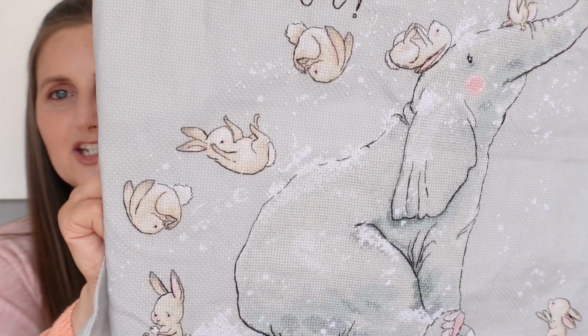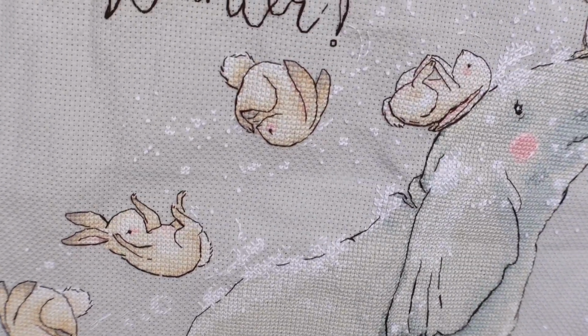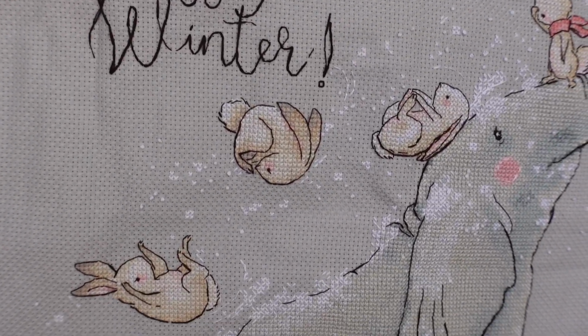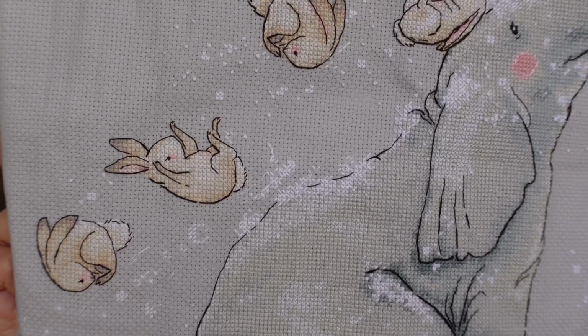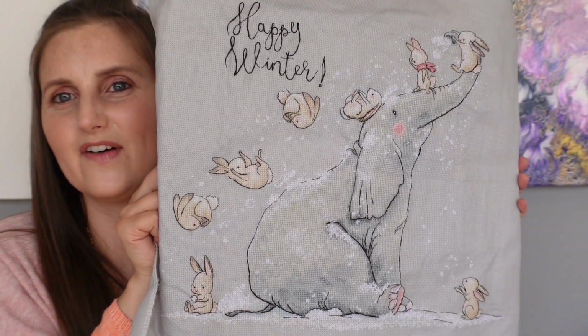I sent some pictures of this as soon as I finished it to my friend Sarah, who is Cross Stitch Mad Sarah on Instagram. She said to me straight away, Lauren, you have to frame this. You can't just put it in your box, you must frame it. And I must, really. So I'm going to have to try and find a nice frame for this.